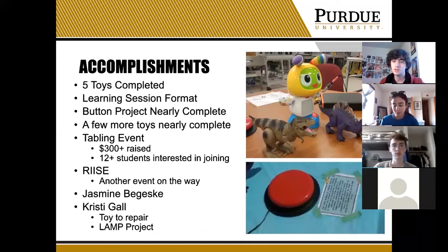And a few other toys are nearly complete. Some of the toys that we got turned in last week have instructions written from the people who turned them in, and a few other people just have ideas on what they want to do but couldn't do because we didn't really have the tools to give it to them. But yeah, stuff like that. So a few more toys are on the way. Hopefully we can get those done early next semester.